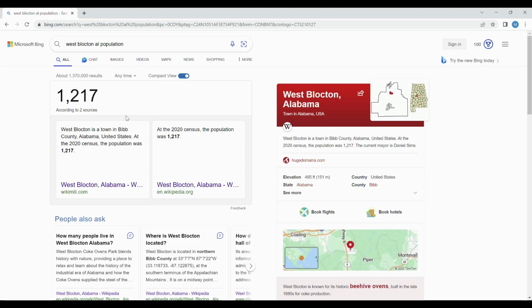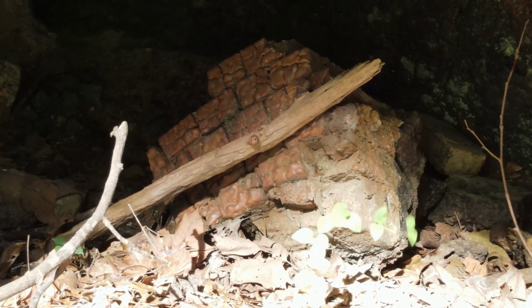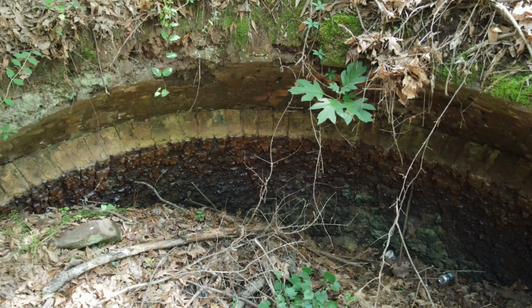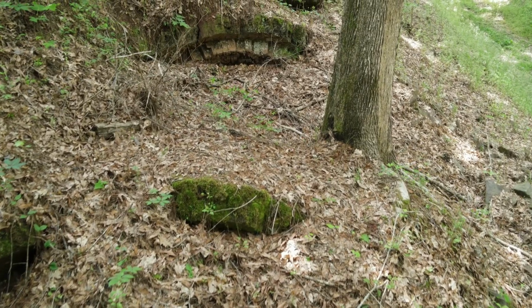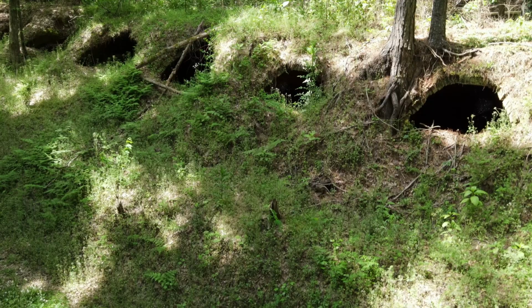Okay. So here currently we have 1,217 people in West Blocton. Peak of population of West Blocton was in 1990. 1,468 people. That was the peak. It's right here of West Blocton. Okay, so we can assume that it was way less than that back in 1888. So the official narrative has 457 coke ovens, but only half of them were used. They built the other half, as they say, for backup. Backup for a population at least below 1,400 people at the peak of 1990.